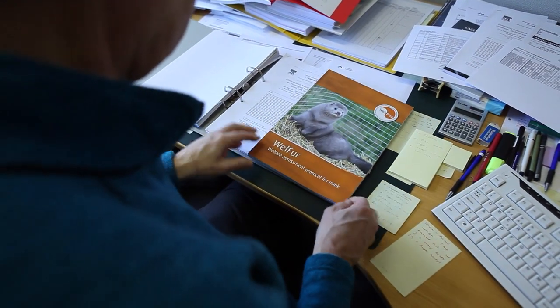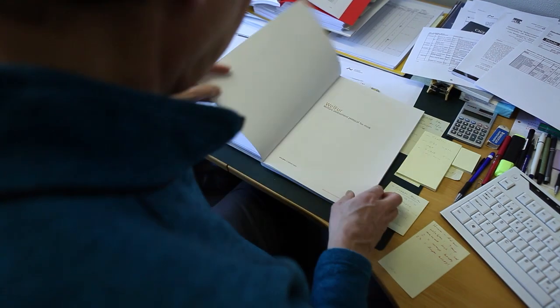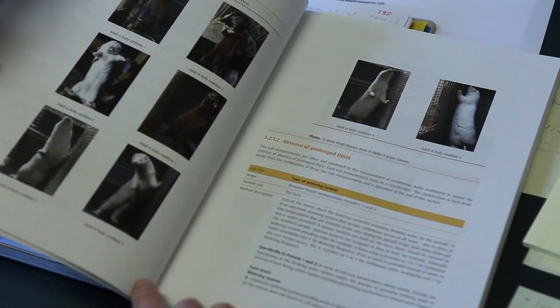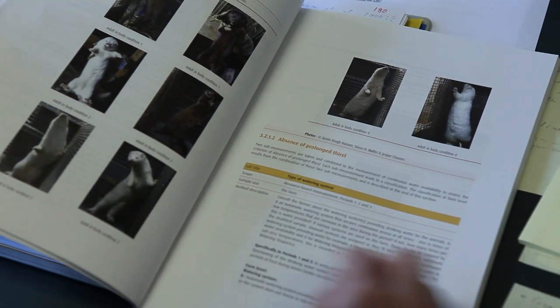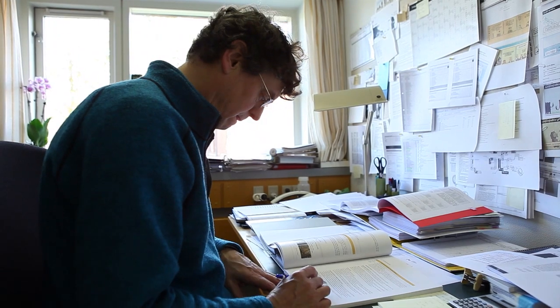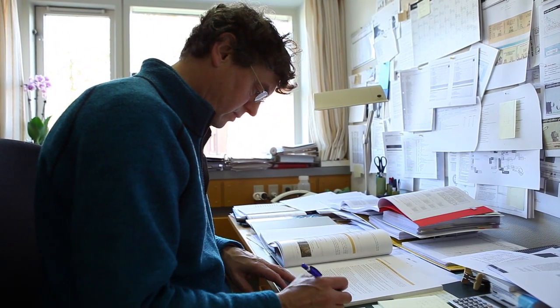WelFur is a program used for monitoring the welfare of animals bred for their fur. WelFur is based on the large-scale European project called WelFur Quality. It is done for mink and foxes. During the course of a day, inspectors will look at the animals, their cages, and the way the animals are looked after. The assessment process enables you to gain an insight into the welfare of the animals on a particular day.